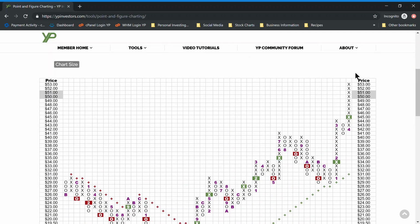Now if we scroll down, we will see this double top buy signal. When we're looking at buy signals, we're only focusing on the X's. The O's don't matter to us because those are related to selling signals. So let's look at the most recent column of X's, which is the column that's farthest to the right. And now look at the previous column of X's. And we can see this column got up to $44.